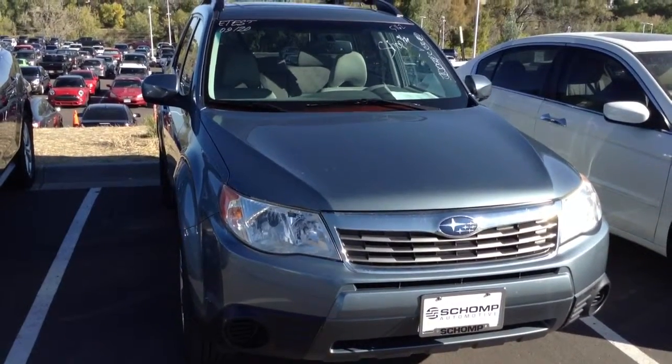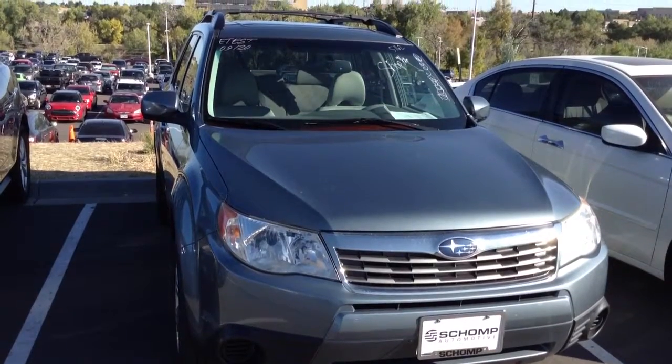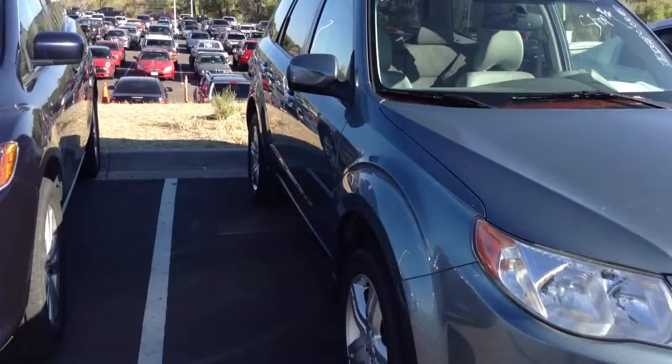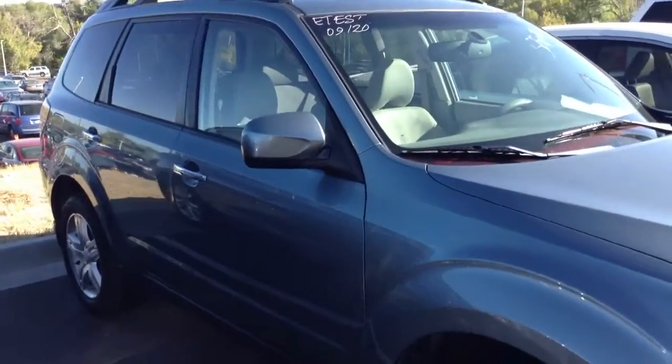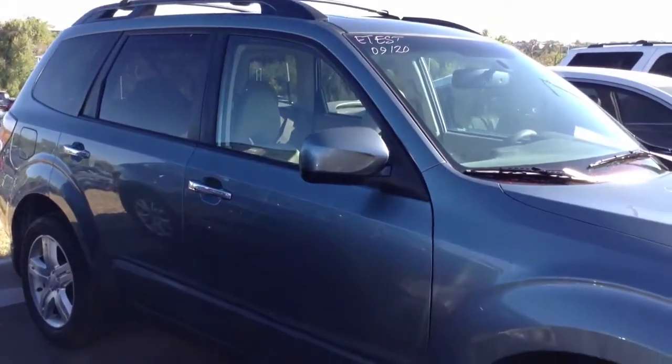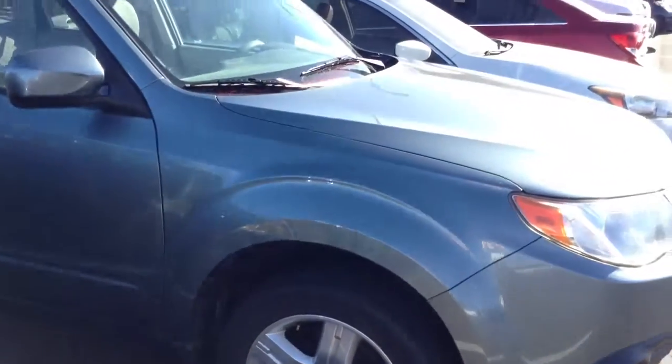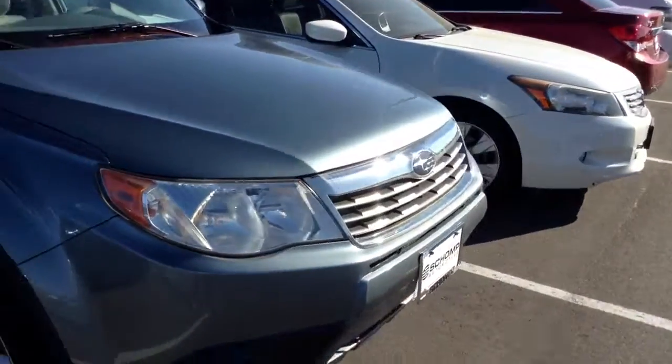Wanted to show you the 2009 Forester you inquired about. This is the state before it goes into cleaning, so you kind of get to see it in all its glory. No hiding anything here. So this is called a sage green and it's really pretty. I really like this color.